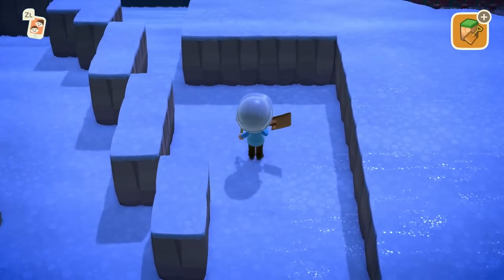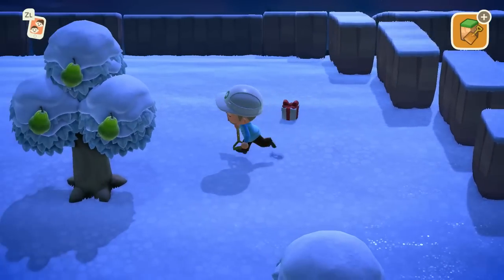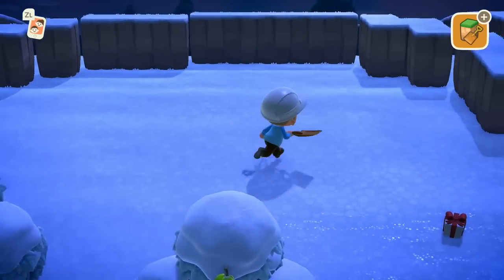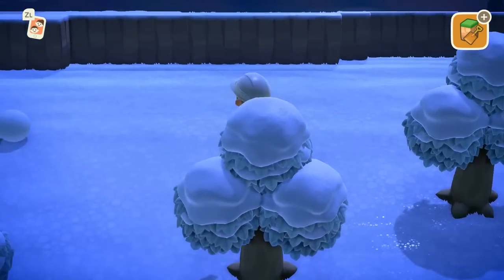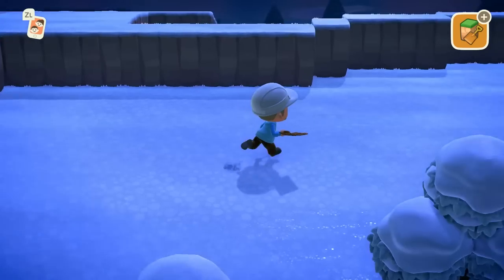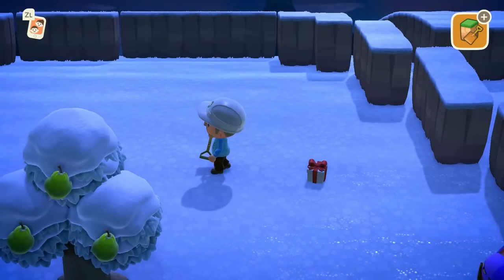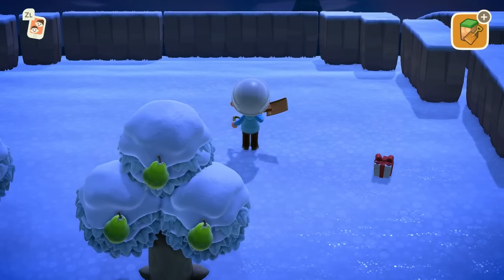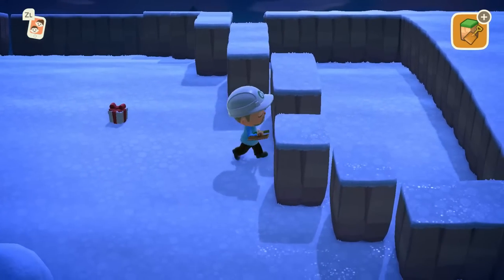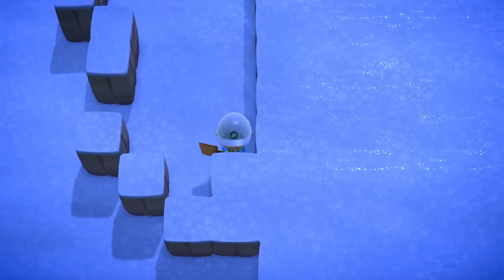I think this is a pretty natural looking-ish canyon. I think the campsite can go back here. And I think the duck pond has plenty of space to exist somewhere in this area, somewhere over here. And we could put lots of trees, all kinds of stuff. It's gonna be great.